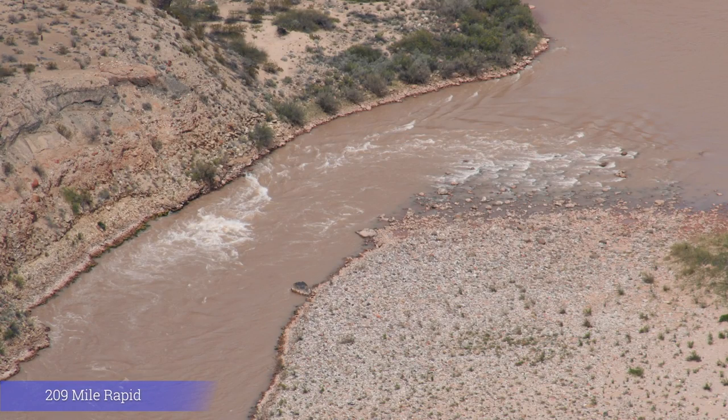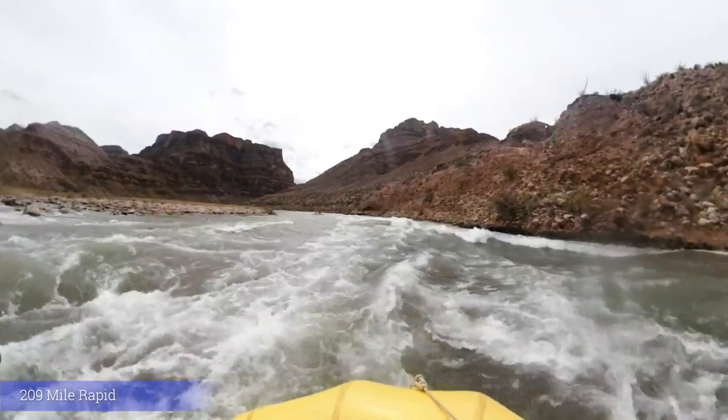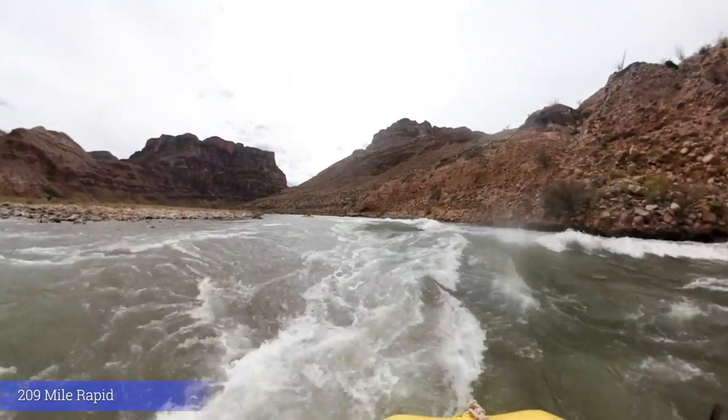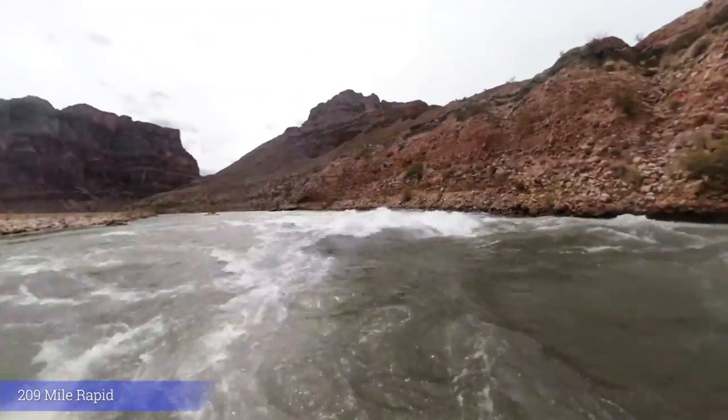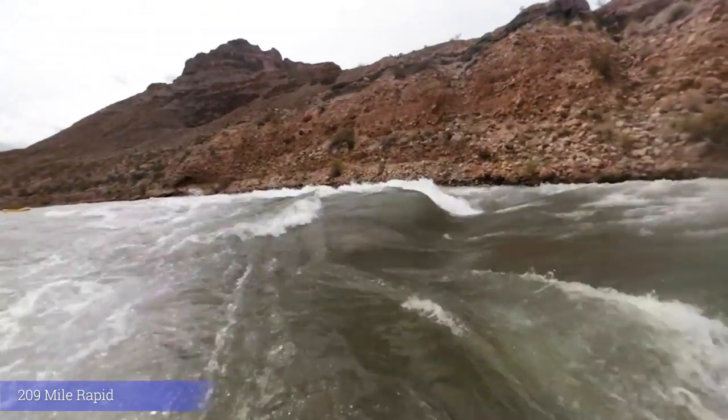The 209-mile rapid is the final one we'll analyze. It's not too difficult if you're ready for it, but it seems like I hear of as many raft flips here as any other rapid on the river. And there are a couple reasons for that.